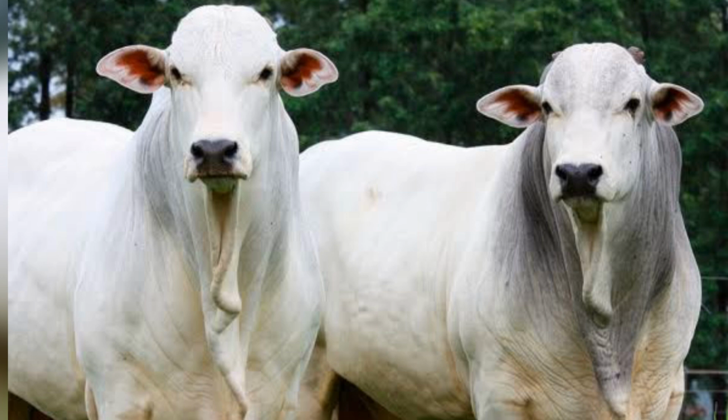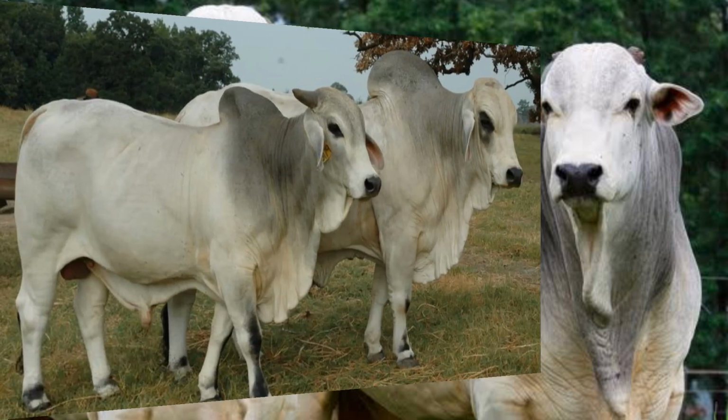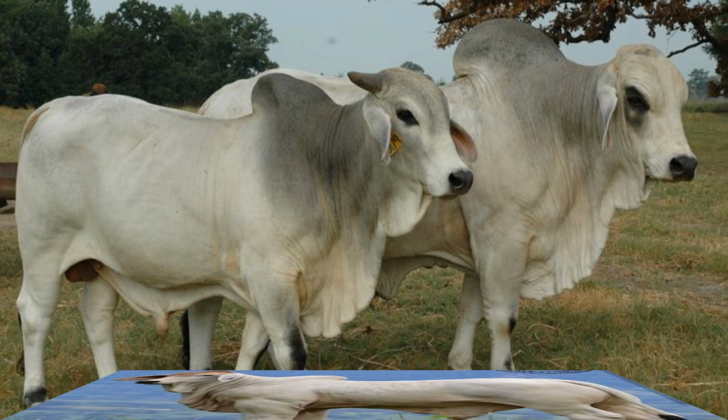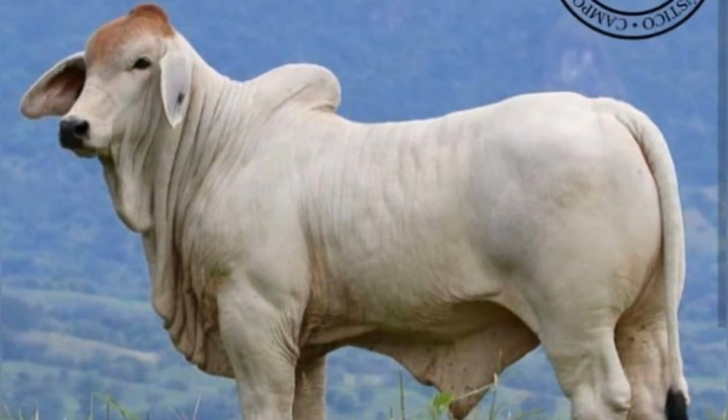The Nelore bull, in particular, deserves special mention. These bulls are prized for their power, fertility, and dominance. A single Nelore bull can service dozens of cows in open pasture, thanks to its high libido and stamina.